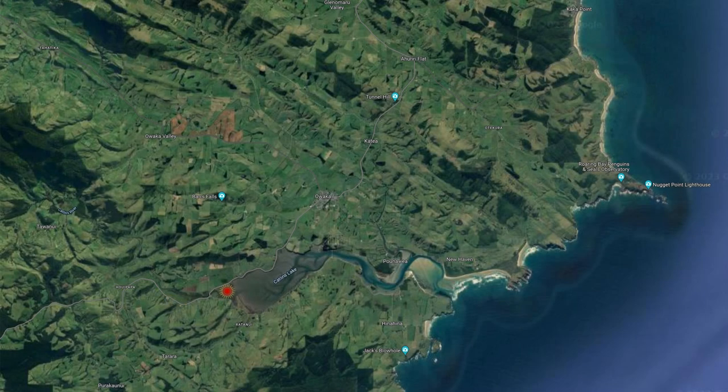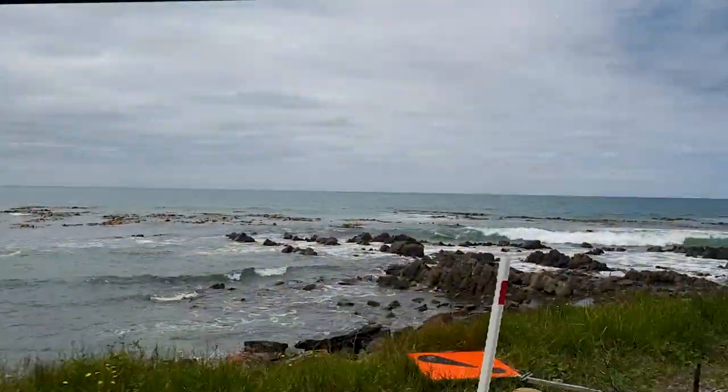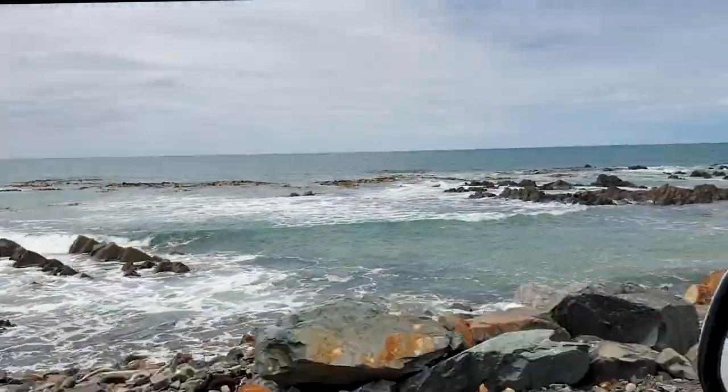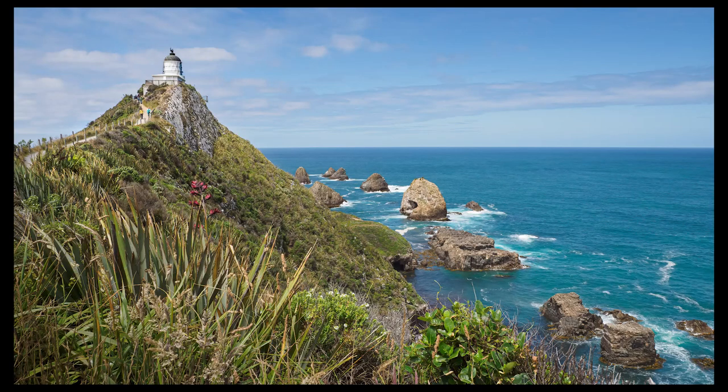Unfortunately, we had to be back in Dunedin by 4 o'clock, so we only had time for one more stop. We chose to visit the Nugget Point or Tōkata Lighthouse. Luckily, the skies cleared and we saw our first blue sky for our visit, which made for some amazing views.